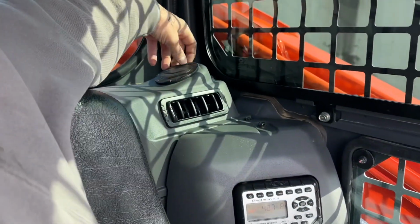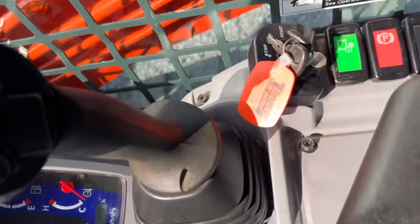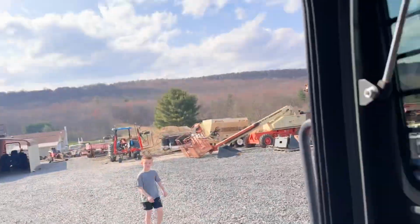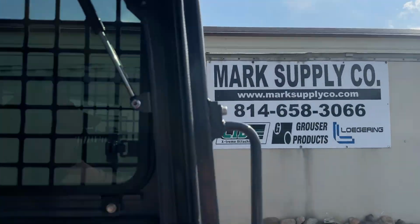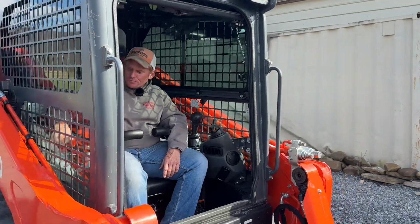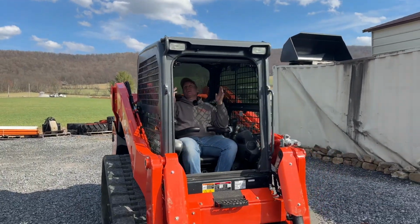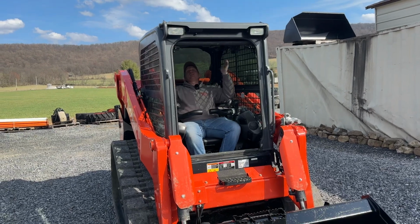I can't run the radio right now because I don't want any type of violations from YouTube. But you'll see here, they did tint these side windows up on the top. Really made it nice. Give that back to Matt. Now, one really nice thing here, these doors. I can't say enough nice about these doors.